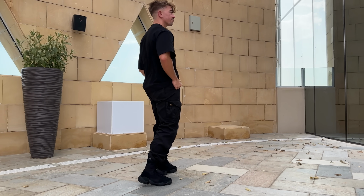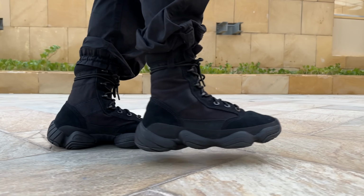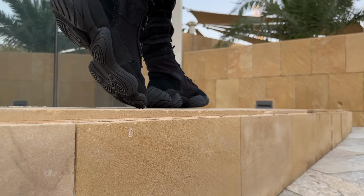As we know, these were probably supposed to release ages ago, but we only got them this year because, you know, Yeezy Adidas drama. These are actually shockingly comfortable for a pair of boots. Like, you throw these things on and I feel like I could literally play a sport.